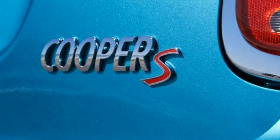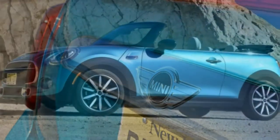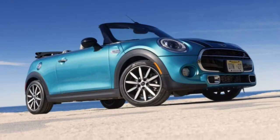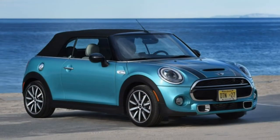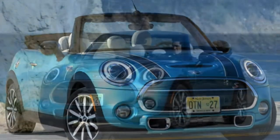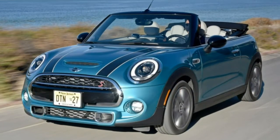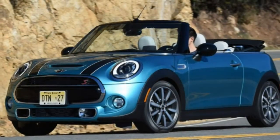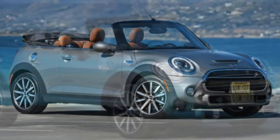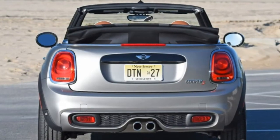2018 Mini Convertible Review. The Mini Convertible impresses with lively handling, a high-quality interior and classic charm. 3.5-star overall score. As its name suggests, the 2018 Mini Convertible is the drop-top version of the two-door Mini Hardtop. It has a similar fun-to-drive nature as the Hardtop, however, its power-operated soft top will give you the option of warming up to the rays of the sun.